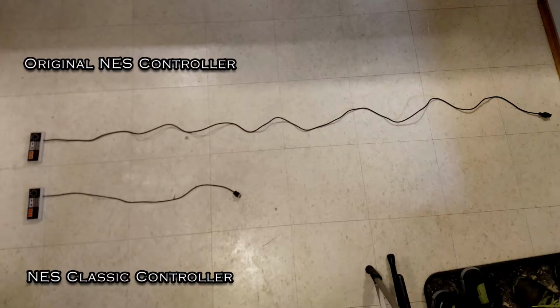I don't know what they're expecting to achieve with this, but I solved the problem the first time I got this thing, and I got extensions for the wire. I'm assuming that's probably what it was too. You just gotta milk the consumer a little bit more, just to get a little bit more money out of you.